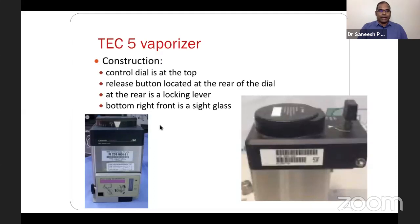This is the control dial. Don't feel bad because I am telling finer details, because I am not underestimating anybody. Like exam, it is required. Okay. There is a release button. This is the release button.